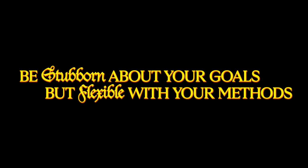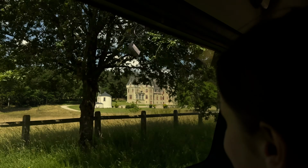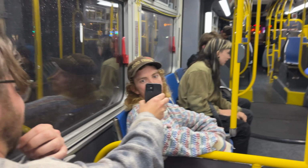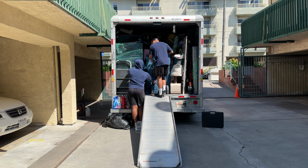So the fifth and final idea is to be flexible, or more specifically, be stubborn about your goals, but flexible about your methods. You cannot control the things that happen through the course of a project as a creative or just in your life. It's important to have a North Star and have the goals that you really want to get to, but I've learned that you can't be so rigid with how you think you're going to get there.